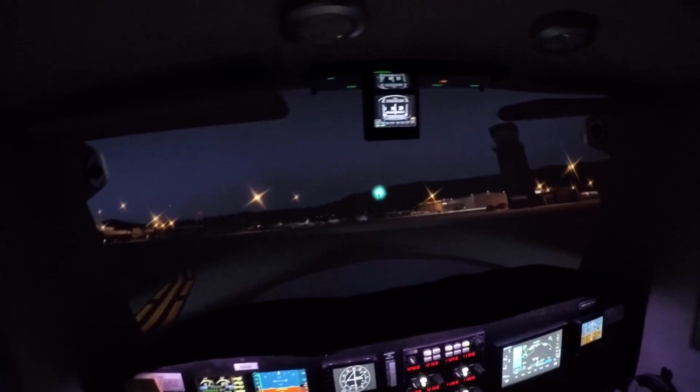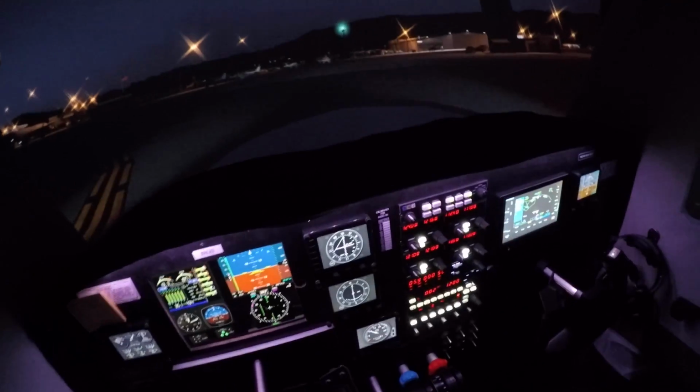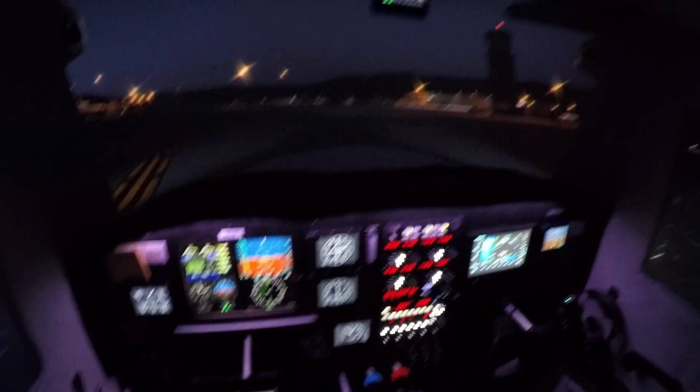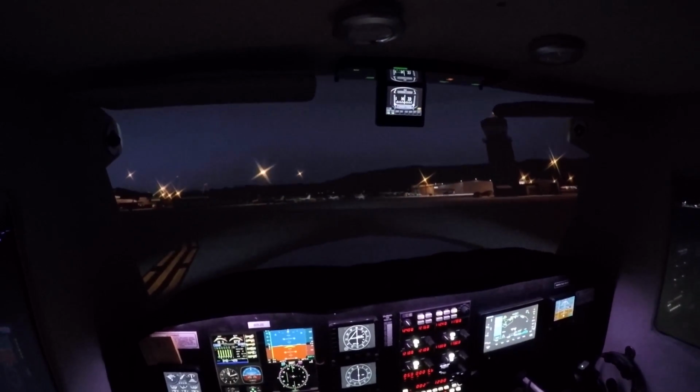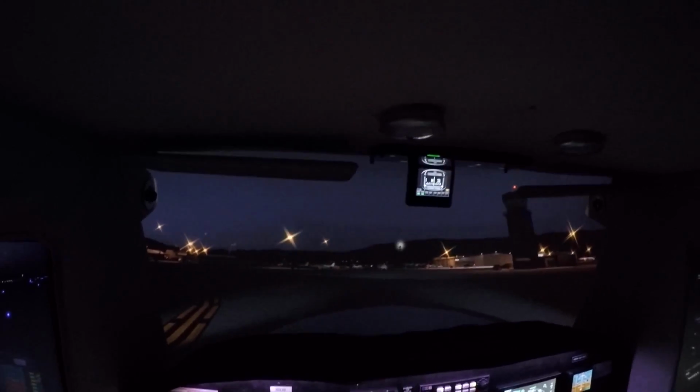San Luis Tower, November 15 Juliet Golf is clear of 29R at Foxtrot. We'll go straight ahead to the ramp. 15 Juliet Golf, Roger, Foxtrot to the ramp, you can remain this frequency. Foxtrot to the ramp, stay on this frequency for 15 Juliet Golf.